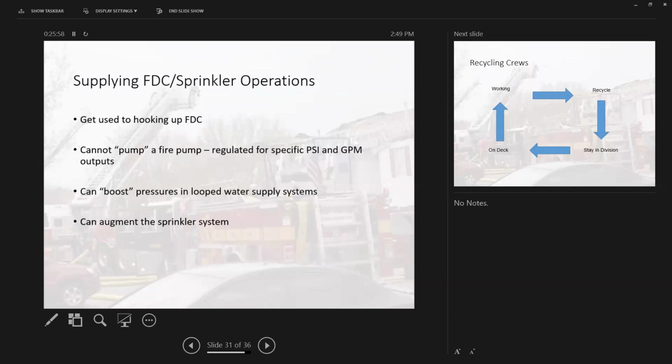So again, we need to get used to hooking up FDCs. We go to enough commercial building fires, and even I was guilty of this as a company officer. We didn't hook up when we were level oneing either. But maybe it's something that we need to look at is just getting used to hooking up those FDCs as a muscle memory type building thing. We just talked about how we can't pump a fire pump, but we can boost pressures and loop systems, and we can augment that sprinkler system.